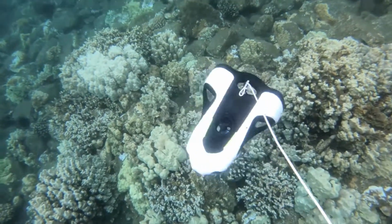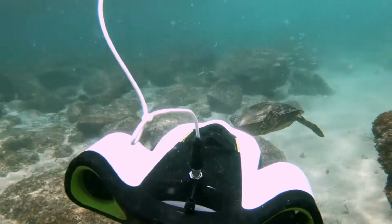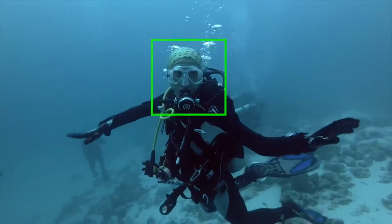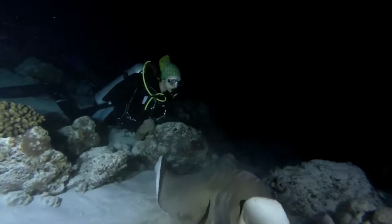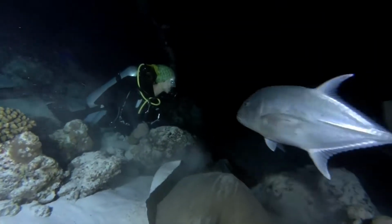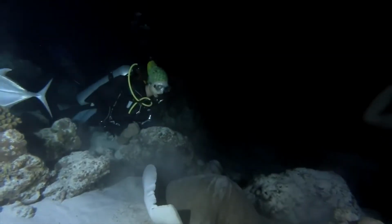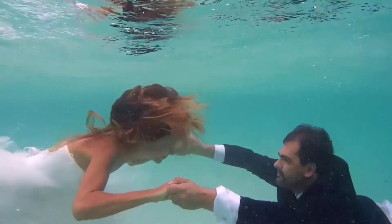The BW Space's striking industrial design is the perfect union of form and function. With state-of-the-art active tracking, it can follow your subject automatically. And with dual powerful LED lights, you'll have no problem navigating in the darkest of conditions. With 128 gigs of internal storage, you can record for hours and take thousands of photos.